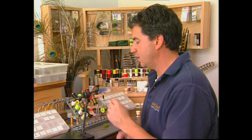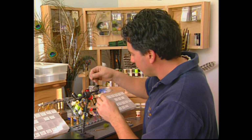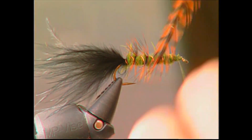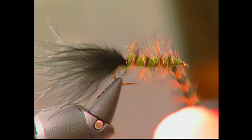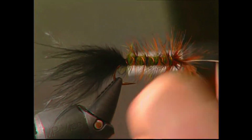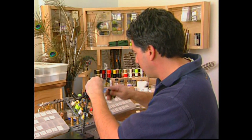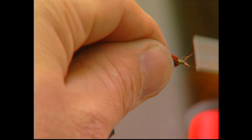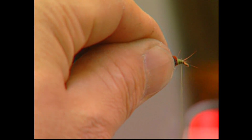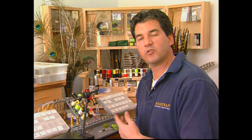With the body tied in, I'm now going to take my burnt orange hackle and make 4 turns up the body, no more than 4 turns. 3, 4, and once I hit the top of the fly, I'm just going to wrap in the excess and form a nice bushy head. The hackle's all wrapped up to the head. Now I'm going to trim off my excess and just wrap a green head on this fly. Wrap quite a bit of thread around the eyelet just to form a nice green head. And there you have it, the finished green seal bugger.